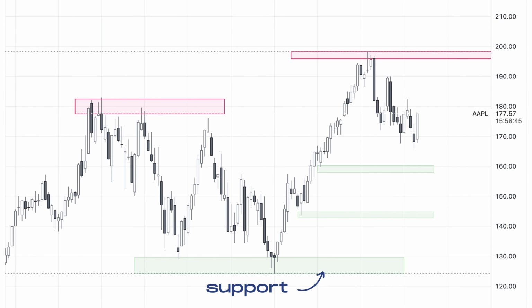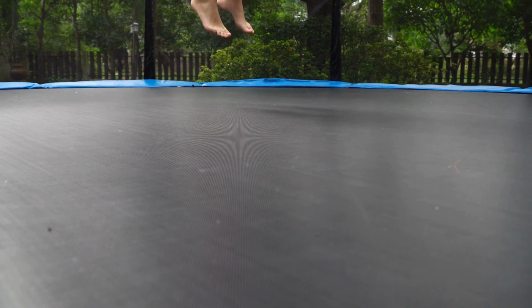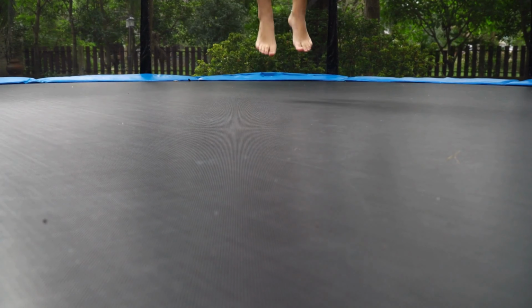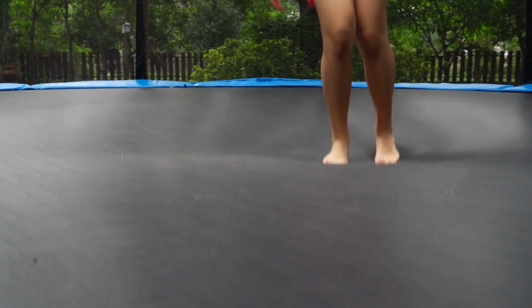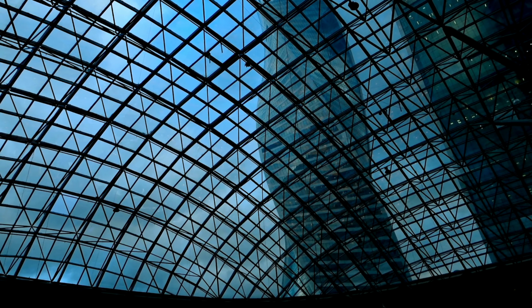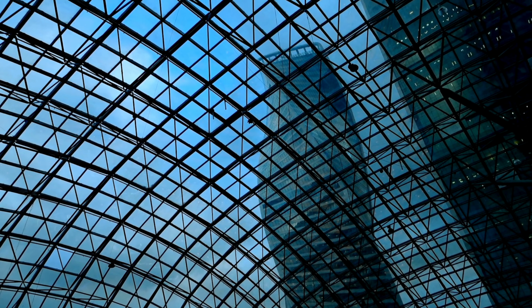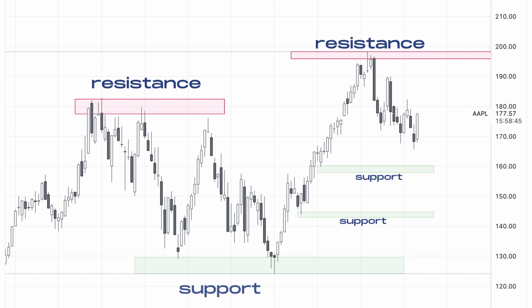Support, my dear friends, is the price level where a stock usually stops falling. It's like a trusty floor that catches the stock, preventing it from plummeting into the abyss. On the other hand, resistance is the level where a stock usually stops rising. It's like a stubborn ceiling, halting the stock's skyward flight, saying enough is enough.